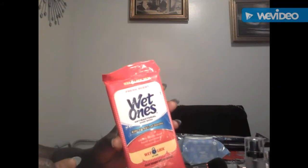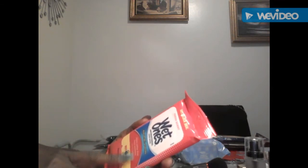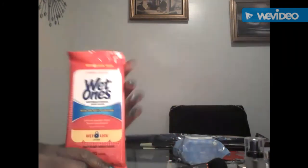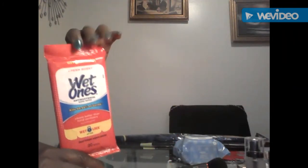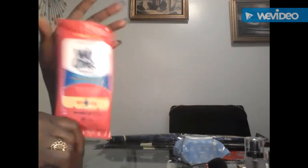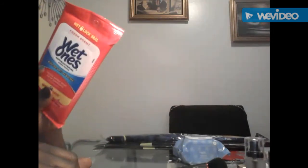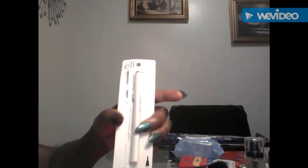Okay. Then I just got Wet n Wild. These I just throw in my purse right here. I like to keep something in my purse, you know. Antibacterial, kills 99% of germs, cleans better than hand sanitizer. So I like to buy these and throw them in my purse when I'm out with my grandkids, they eating and whatnot. You got to clean them up. Good deal. And also, if you want, you can use it to wipe your face off too.